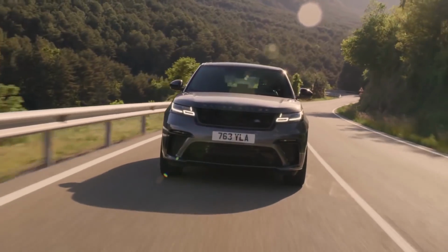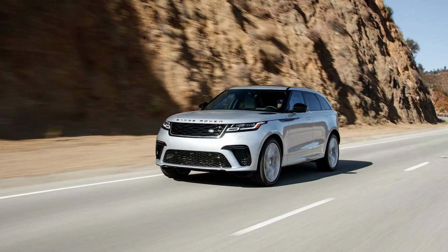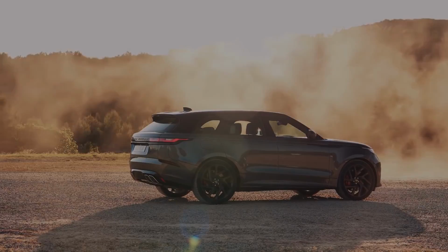The Range Rover Velar SV Autobiography is the most luxury mid-size 4x4 to come out of Britain, and is quite the status symbol amongst rural Brits.